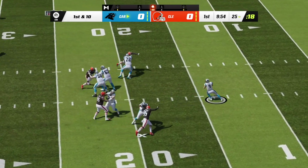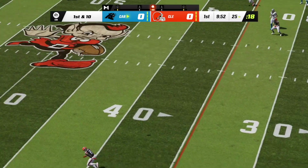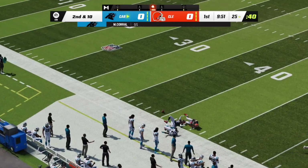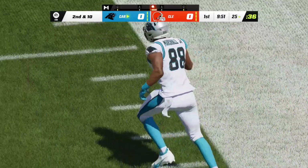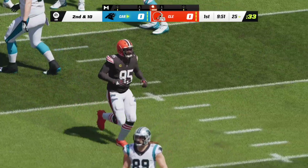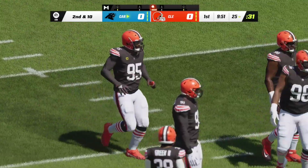Now wasting no time, Corral going to the air. And that is incomplete. No surprise at all. They're looking for the big man early in this one. The only surprise for them, he couldn't hang on to the pass.